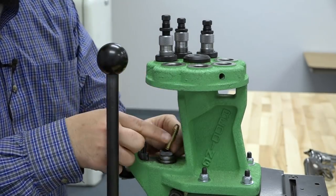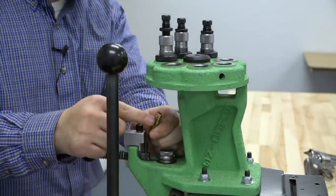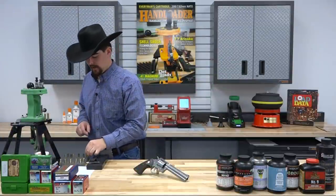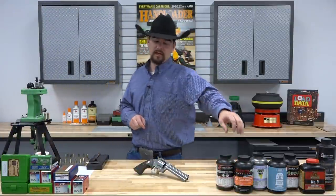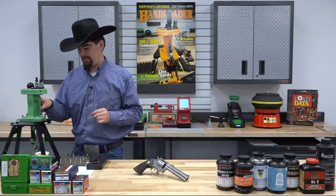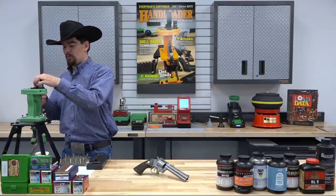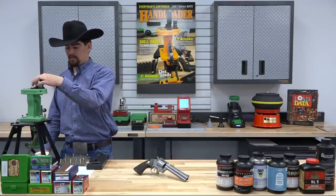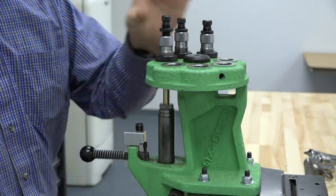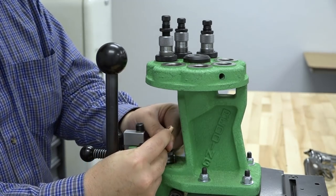Now, I would call that a medium roll crimp, which is not too bad. It's just a little bit of a crimp there, but you're not going to deform the bullet or anything like that. When you're using powders like H110, Winchester 296, Hodgdon Little Gun, I highly encourage you to really put a heavy crimp, almost to the point where you're deforming the bullet, but not quite. You can see and feel that cam over on that press as I crimp. You're gonna want something that's noticeable that you can see.